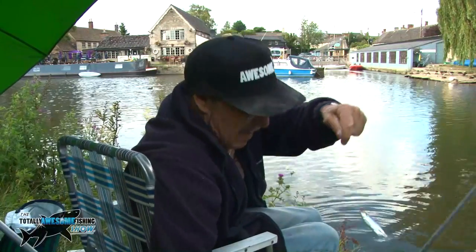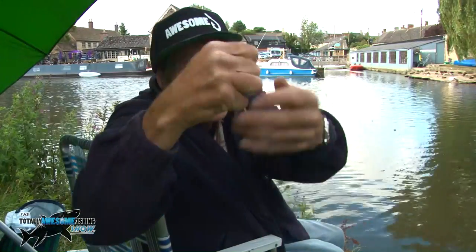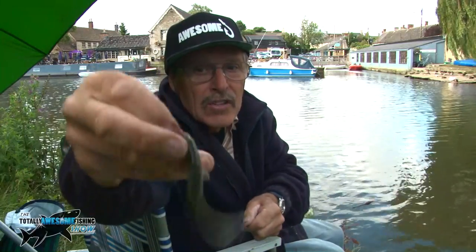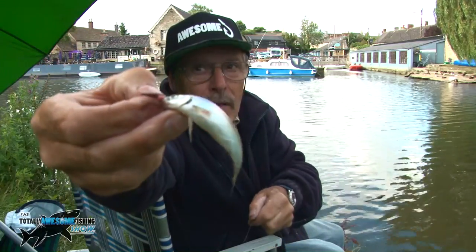Oh, I love it, mate. Another species for you guys. That one is a bleak, just a small bleak, which I haven't caught for many years, and they used to be really prolific on the Thames. Fantastic pike baits. We used to use them in weir pools, and you can see lovely silverfish there, like a little herring, and they've got an upturned jaw at the front, but generally feeding on the surface. Yet another species. I must be on about 5 or 6 by now.